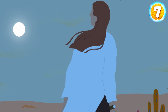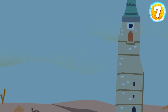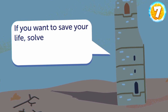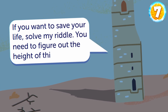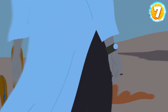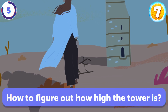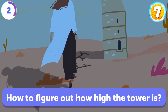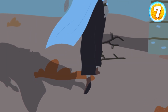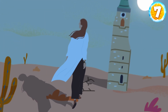You've got lost in a desert. It's already dark, but bright moonlight illuminates the surroundings. At one point, you see a tower, but an evil wizard is looking out of the window. He tells you, "If you want to save your life, solve my riddle. You need to figure out the height of this tower." You look around and see nothing but several fallen tree branches. There's also a watch on your wrist and your own shadow. What can you use to figure out how high the tower is? Your shadow will help you. You can compare its length with the length of the shadow cast by the tower. Then, since you know your height, you can calculate the height of the tower.